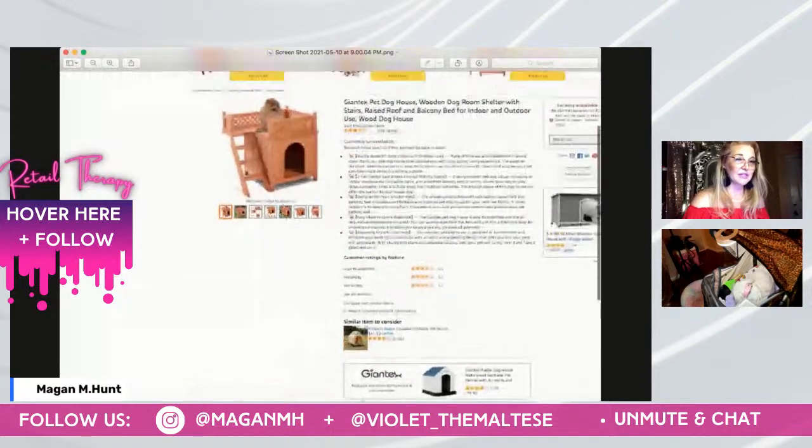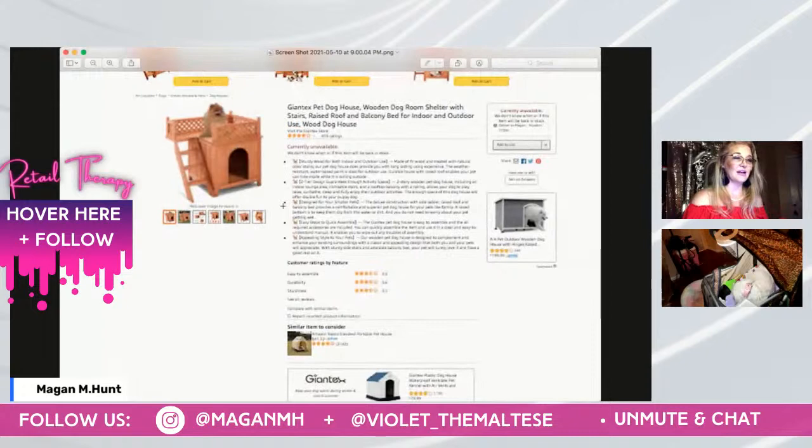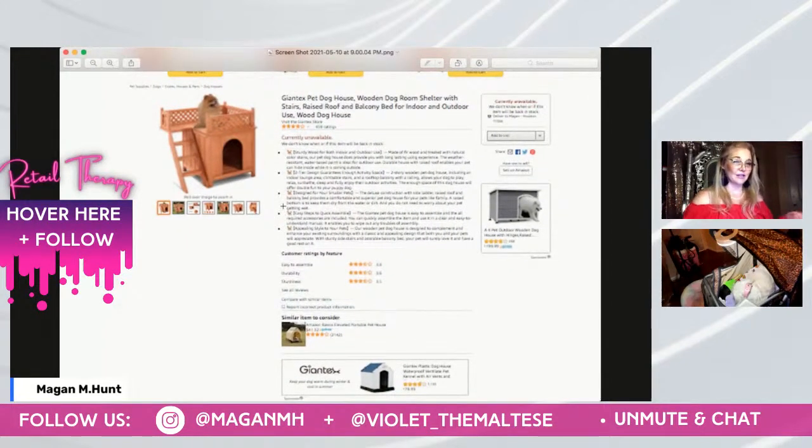All right, so this is the Giantex Pet Dog House. It's got stairs, it's got a roof deck. Now it is a kit, so you will have to put it together. Sorry, you guys, I have sniffles because of allergies right now. It's pollen season here in the south.